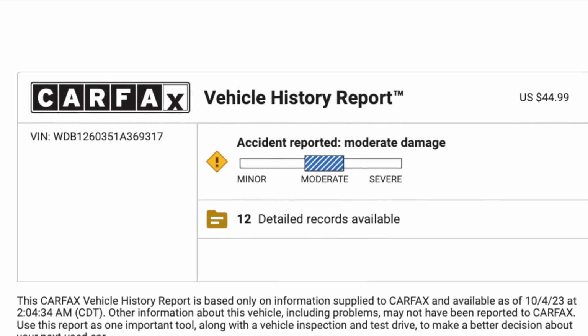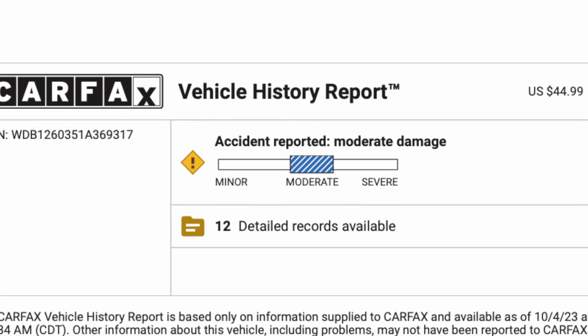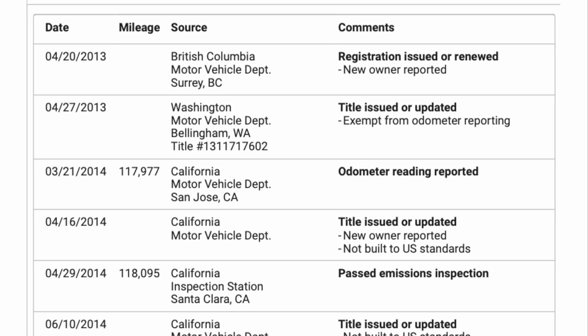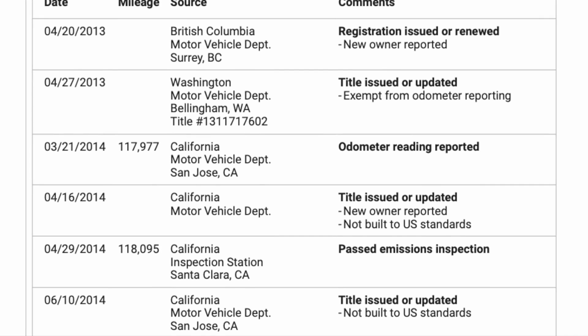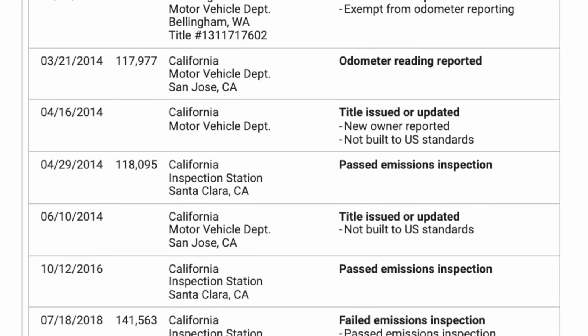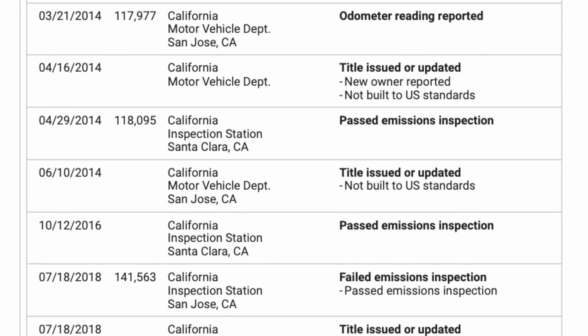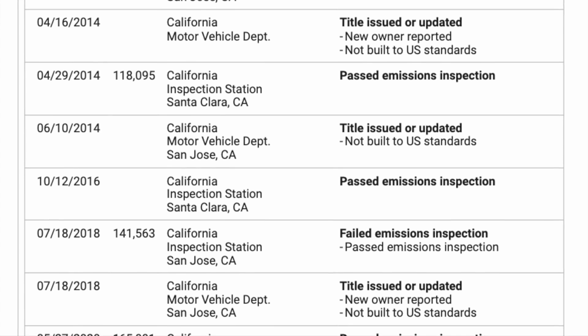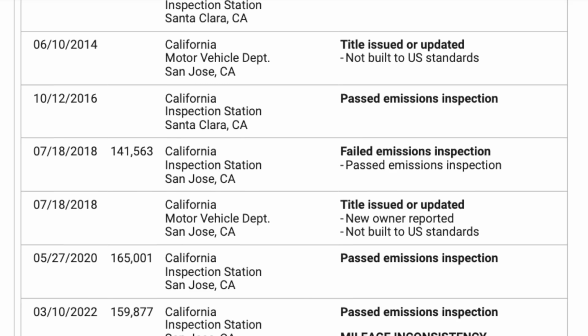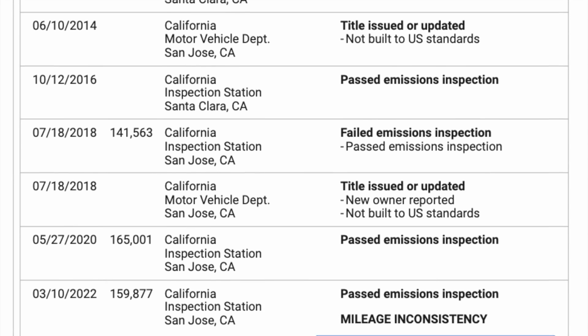Now, what we do have here in North America is Carfax. So I put in the VIN and found out that the car came in through Canada in 2013, and just a few days later went over to Washington, where it was kept for about a year or so, and then it was sold to someone in San Jose, California, until it was sold again in 2018. And I think that's when things start to really go off the rails.